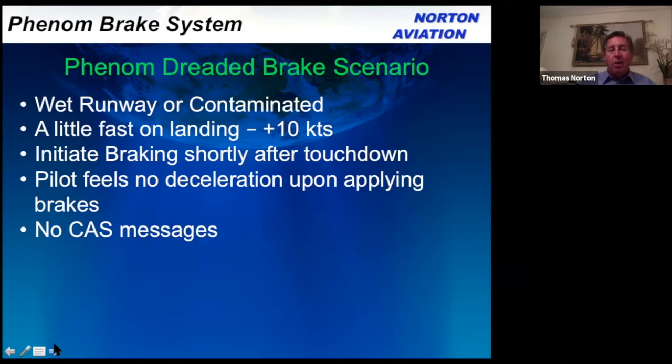And we don't feel any deceleration, and in our feet, we don't feel that the anti-skid is working. A lot of cars and other airplanes send a feedback of clicking or pressure back to the pedal to kind of give the pilot a signal saying, hey, I'm trying, but I can't do it right now. Well, we don't get any of that. So we just have to trust the system and hope that it all works.